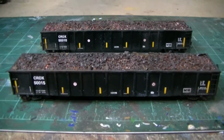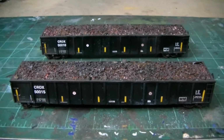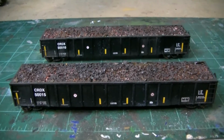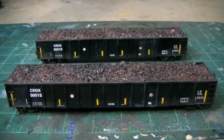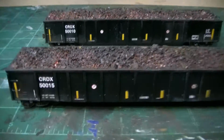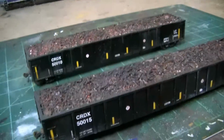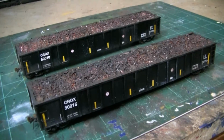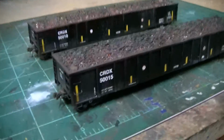Prototypically, when you see gondolas out in the real world in a string, they're usually from the same leasing company, like NOKL, for example, or CRDX. And around here, CRDX cars are what I see the most, so I try to aim for mostly CRDX cars. And these ones I got on eBay, like I said, and they're still pretty clean since they're not too old. They're pretty much all refurbished and cleaned up. I think they're pretty new still.